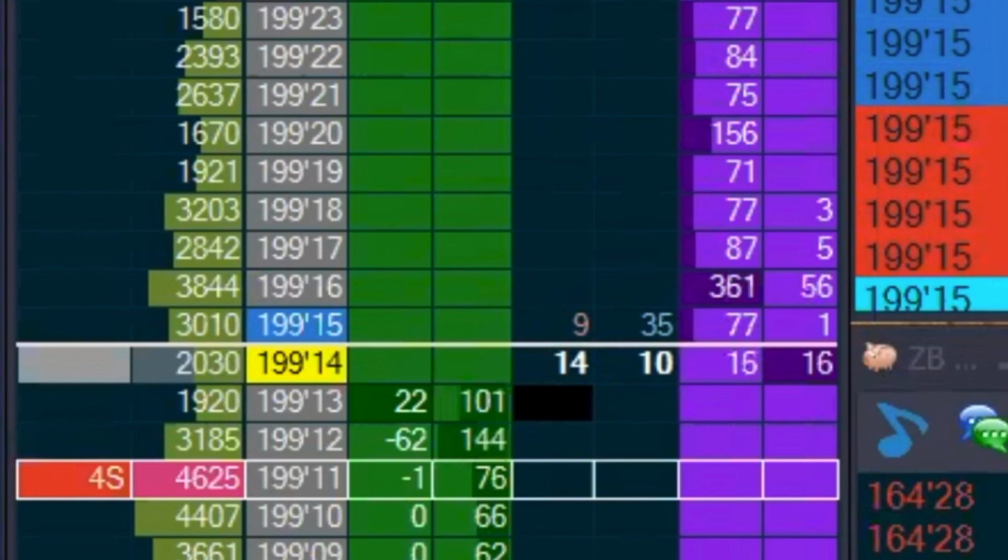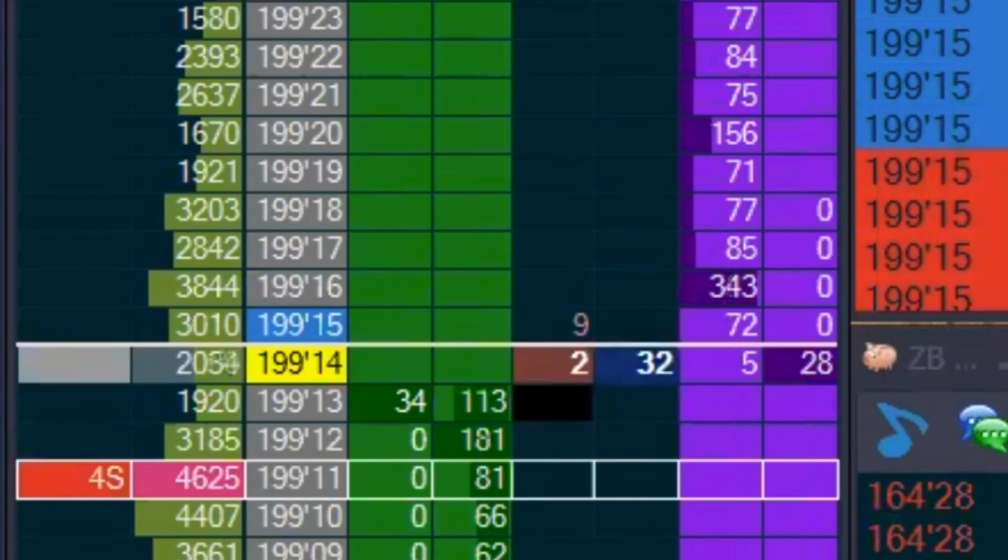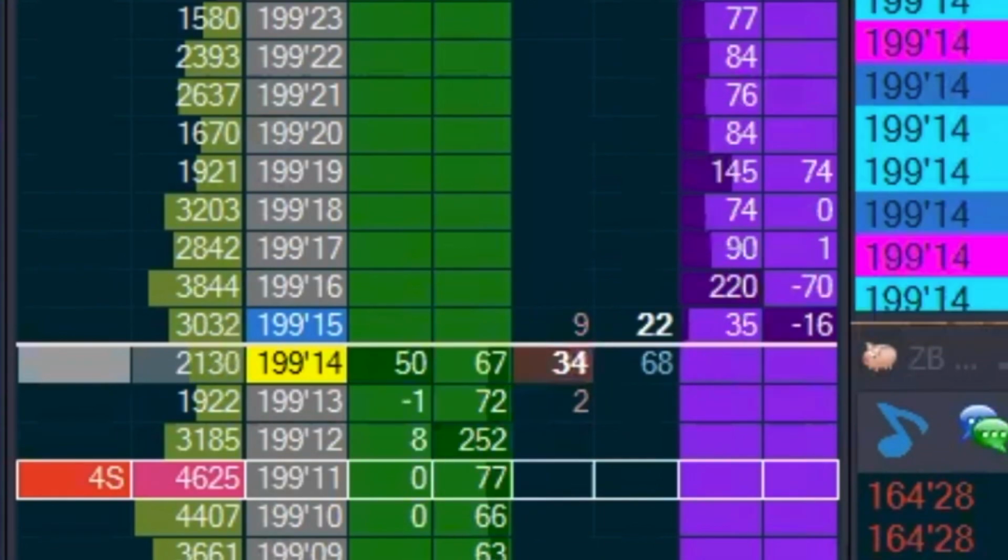But I did not. So I'm going to skip ahead a little bit, just because this trade takes about 10 minutes to fully play itself out. So we're several minutes into this trade, and it looks like not much has happened, and it hasn't. It's just hung out in this little area here.